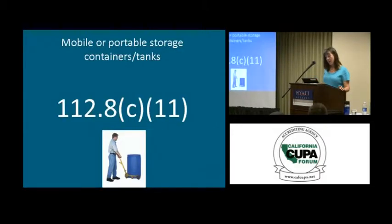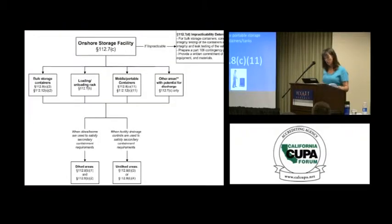All right. And then the next section, this is the last section that you're going to write down from the federal regulations, would be the section which we were just talking about, mobile or portable storage containers and tanks. 112.8(c)(11), where it talks specifically about these mobile containers and that they are subject to the sized containment requirements, unless, like Pete mentioned, if it's being moved around. And this is with the exception of mobile refuelers. I'm going to talk about those in a minute, because there are some exceptions for mobile refuelers.